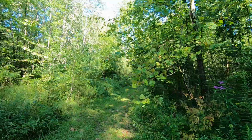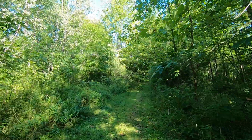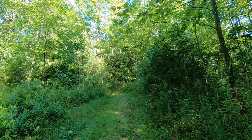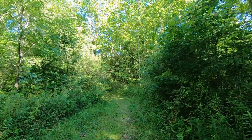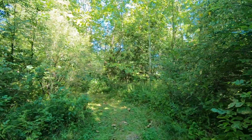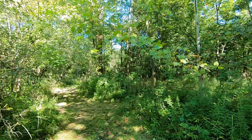We know that the deer are moving through this area. This seems to be a staging area, and I'd kind of like to catch them on their way to this area so that I can ambush the deer that I want and let the others go by.